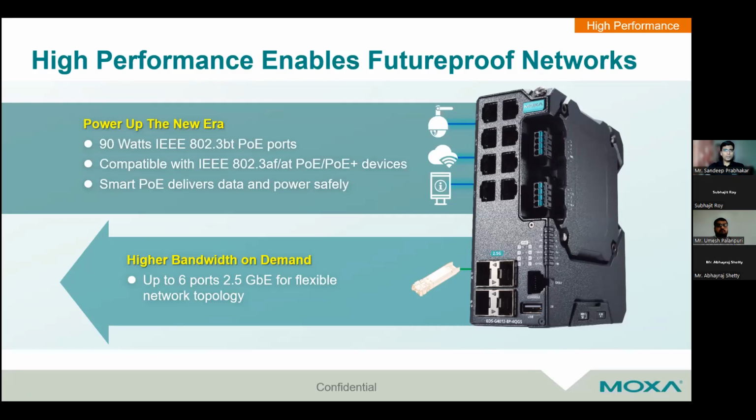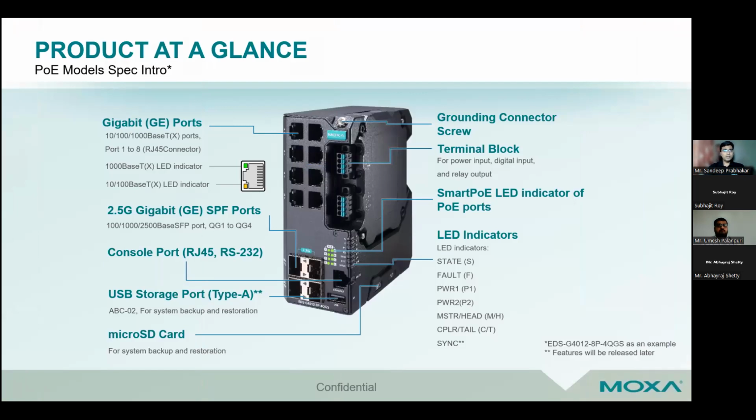Now, just one particular product at a glance, wherein the advantage is, with one particular power supply that we have here, you can change the orientation of the power supply depending upon how you're installing this in your cabinets, either front facing or top. The power supply can be either like this, the front, or it can be turned around and then used at the top as well, right? So apart from that, it's got gigabit Ethernet ports, it's got 2.5G, it's got console ports, USB Type A storage, a micro SD card for system backup and restoration as well, and LED ports, so that you don't really go hunting for the status of the particular port.